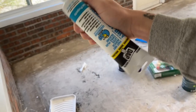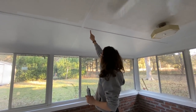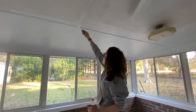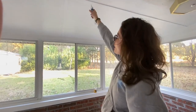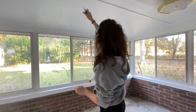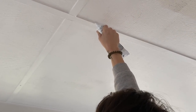I'm gonna go ahead and start caulking all around here. So we already painted up here. You can see the first coat compared to the fresh paint. What I'm gonna do is caulk this and show you guys. I'm not a professional, it's just what I know how to do. So I'm gonna caulk this little line, show you how to caulk it, and then I'll repaint it later. It's regular basic white caulk. We go ahead and go like this slowly.